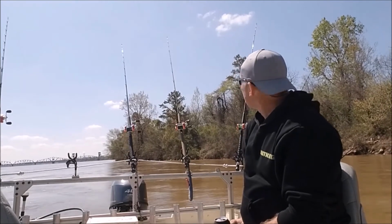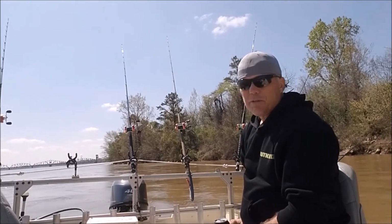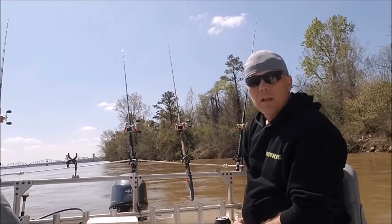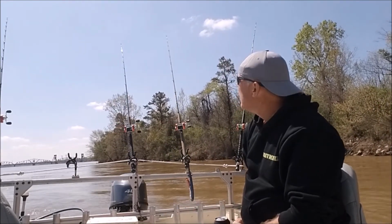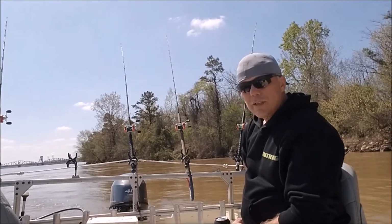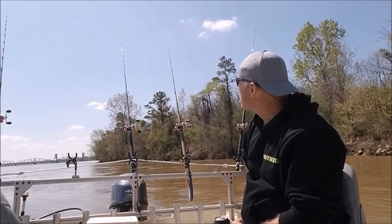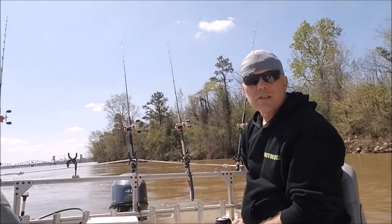Like I said, you don't know exactly what the fish are wanting, how deep they're fishing. So this is kind of a weird time of year, and you just gotta go a little deep, go shallow, maybe offer them some different baits. Right now, all I've got is skipjack, so that's what I'm using.